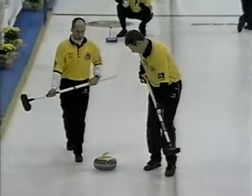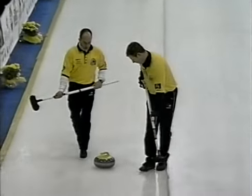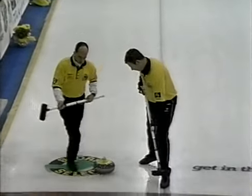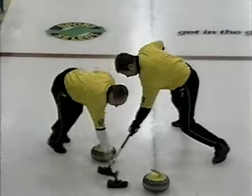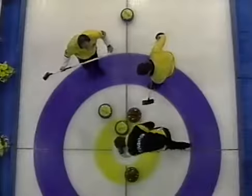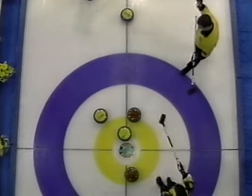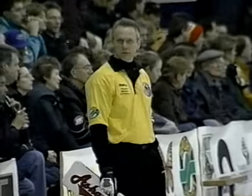Garry Vandenberg now for the Charleswood foursome. Just trying to tap back his yellow rock onto the button, and it looks like the ice is coming in real good for them again. Garry makes a little tap back for a bite of the button. Stoughton lies shot. Great weight.